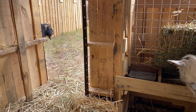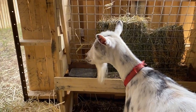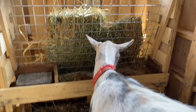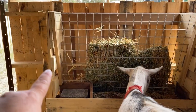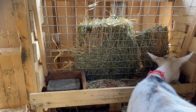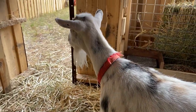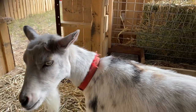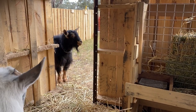Mr. Oaky, come on. You enjoying that, Sarah? Greg made this hay feeder and mineral lick, and we're just using that for grains there as well for them. Hey, Sarah. Hey, Oaky, you can come in.